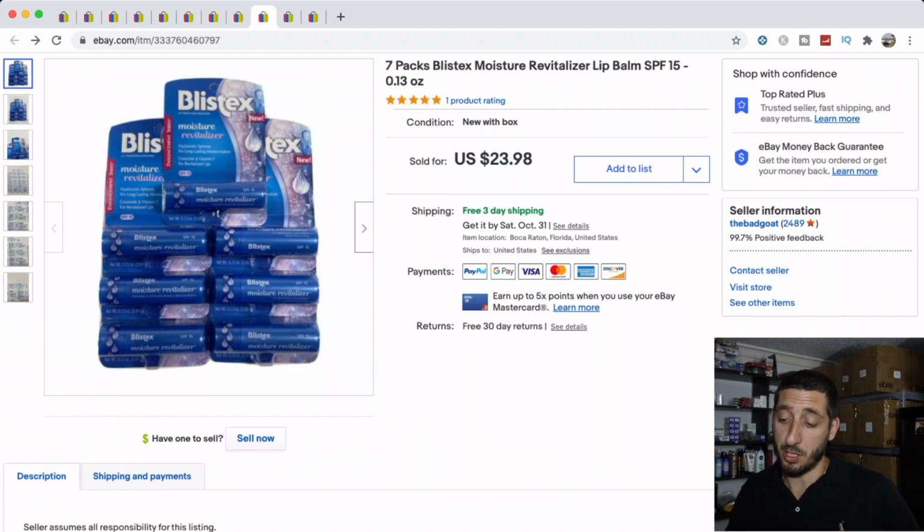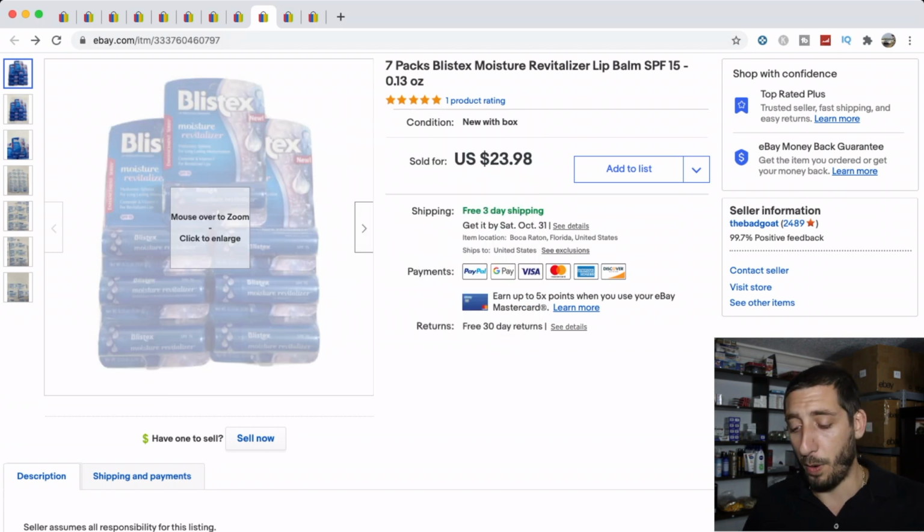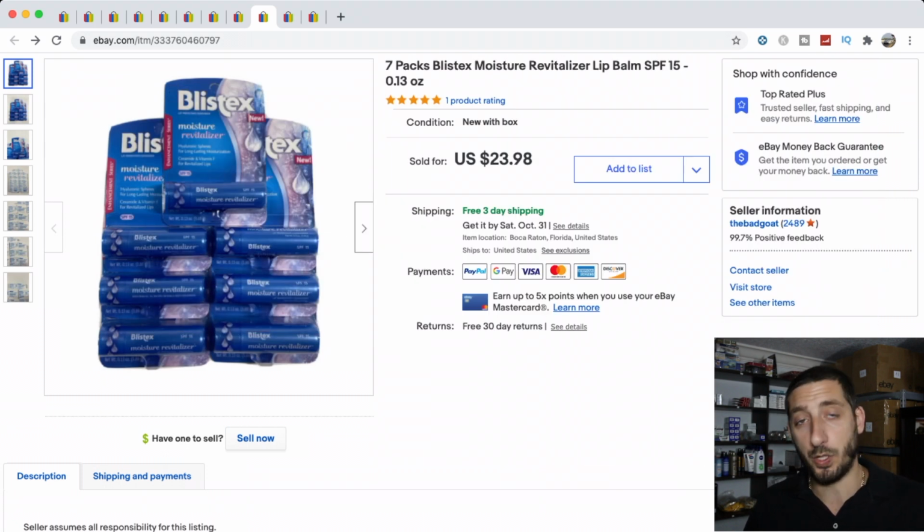And next up, at the same store, I found 7 packs of these Blistex lip balms. I paid about 58 cents each, so a little over $4 into the lot of 7 of them, and it sold within 3 days for 24 bucks. Shipping was first class, just under 8 ounces, so fairly cheap and a pretty good flip.